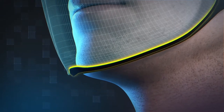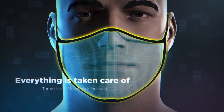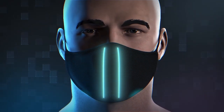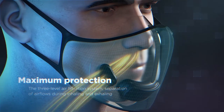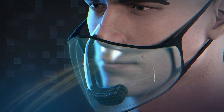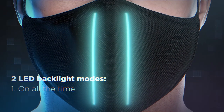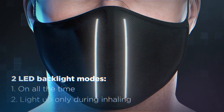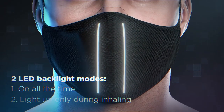We at Tedison place high value in convenience. Thanks to the ergonomic, anatomically shaped design, ReMask fits snugly on the face, while three different sizes included in the set enable the wearer to choose just the right option for the tightest possible seal around the nose and mouth area. A one-of-a-kind air filtration system separates the incoming and outgoing air currents for maximum safety and more convenience in comparison to other masks. Thanks to the smart ReMask system that differentiates between inhaling and exhaling, the wearer can choose between always-on and inhalation-only LED front lighting or turn off the illumination altogether.